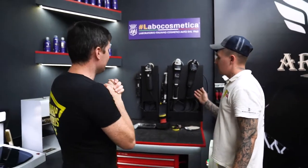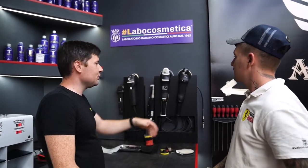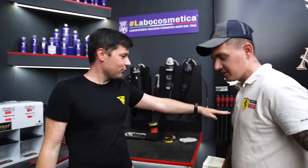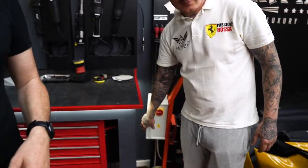Nice. Rufus, I like this brand for polishing and detailing, probably the best polishing machines. Oh, this is for your scissor lift, in the shop.